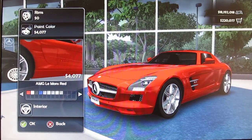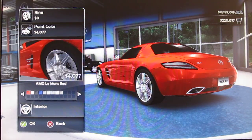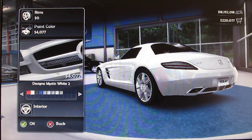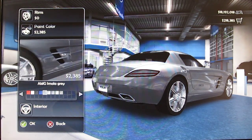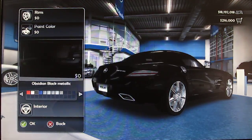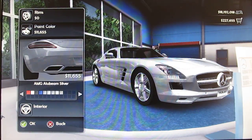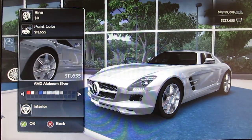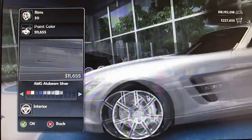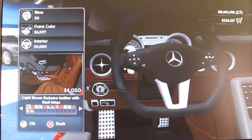And then look at this. Actually, I was wrong. Just this red color is like $4,000. My God. And then still more. These aren't that expensive, but the red and that white is super expensive. Man, this is even more expensive. $12,000. Are you kidding me? $12,000 just for a color. I don't understand this game. I don't understand these cars.